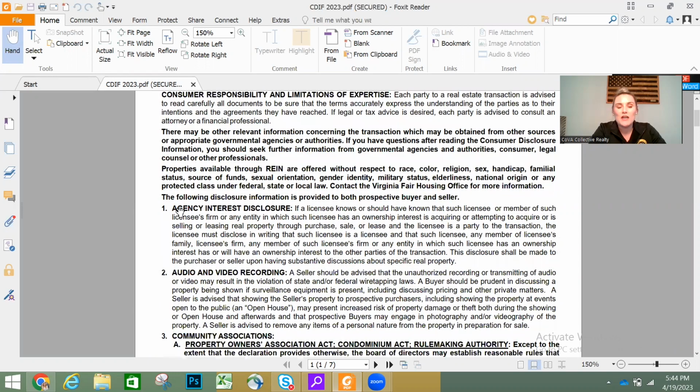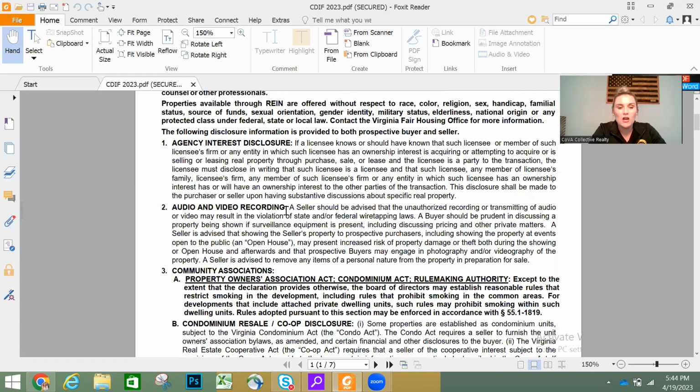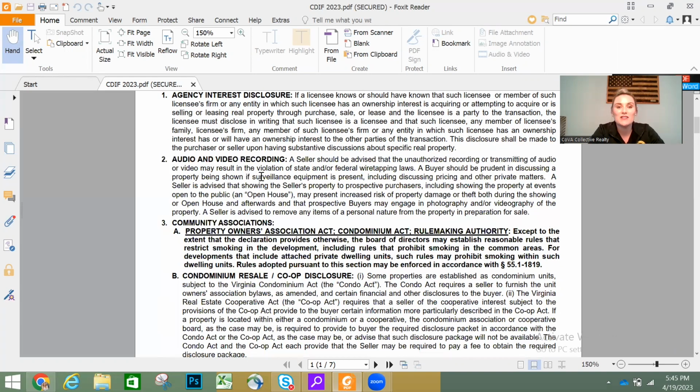So for number one, agency interest disclosure. This is just saying that if you and I were related, we would have to disclose that on the contract, and vice versa for the seller side. If they're related to their agent, they do have to let us know.